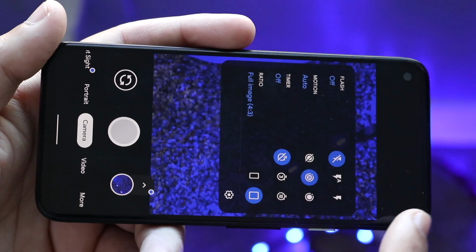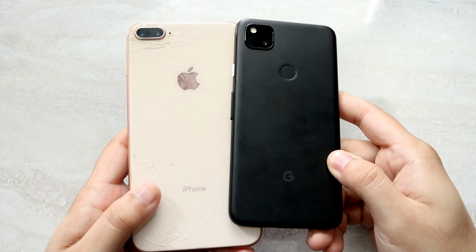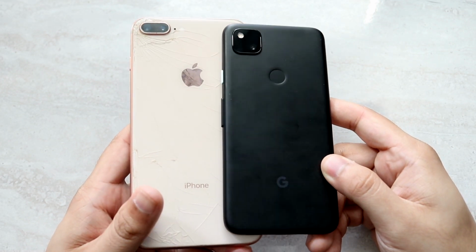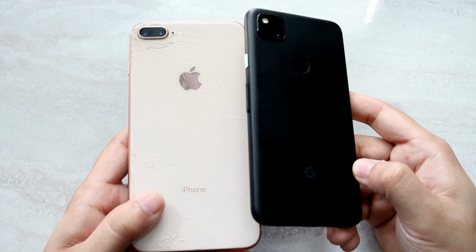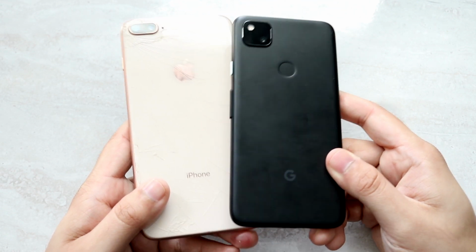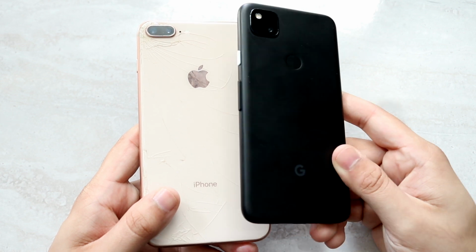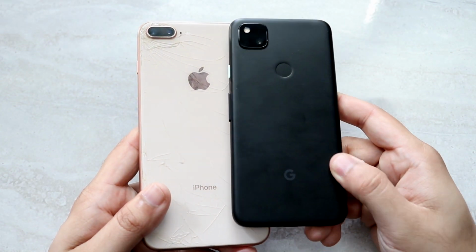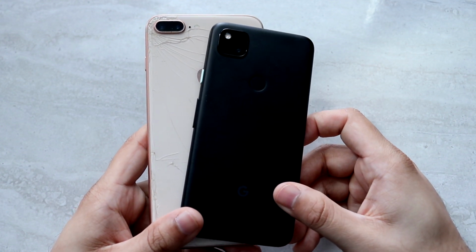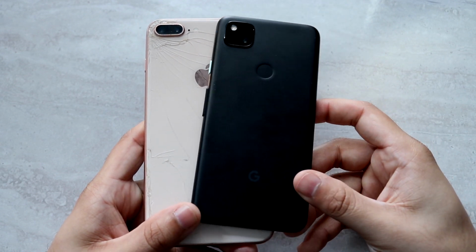Now ending it off with the battery life, the Pixel 4a had a 3140 mAh battery, the iPhone 8 Plus has a 2691 mAh battery, and in this case as well, I think I would give the edge to the Pixel 4a, even though it technically has a bigger screen and it's a little bit more powerful, and that screen is an OLED. I would probably give the edge to the Pixel 4a. I think this one has the better battery life, mostly because it is bigger. The iPhone 8 Plus had really weird battery life. It wasn't bad, it wasn't great, but it was somewhere in the middle. It was a little bit less than good. But in this case, I'd probably give the edge to the 4a.